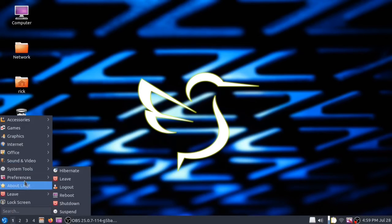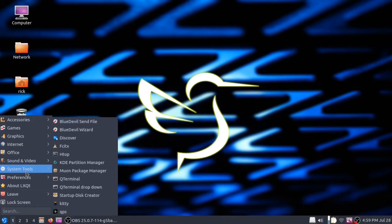Now we'll go back over here. We have system tools. You have terminal. That comes with QTerminal out of the box. And you also have your QTerminal drop down. And I installed Kitty on it myself, so Kitty doesn't come pre-installed on this puppy unless you install it yourself. But it's pretty easy to install. It's easy to do.